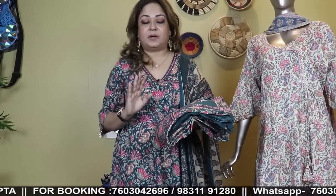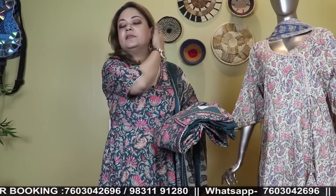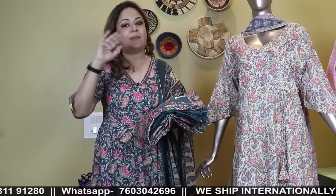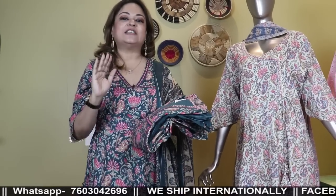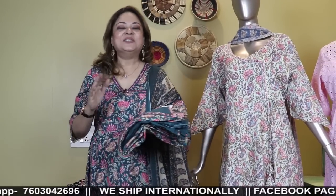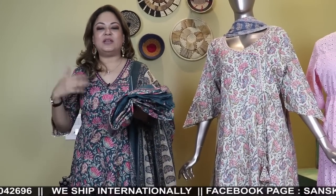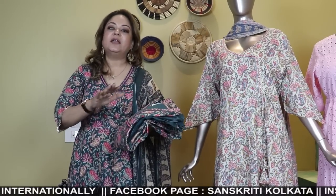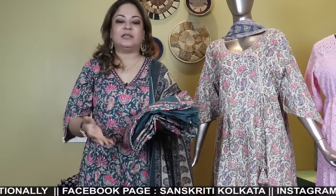There are two prices, as I was telling you. The smaller sizes are 3500. The bigger sizes are, I think, 3800. It's mentioned. So just check your size and then the price. Because you need more fabric in the bigger sizes, the price is a little different because of the extra labor charge and the material.